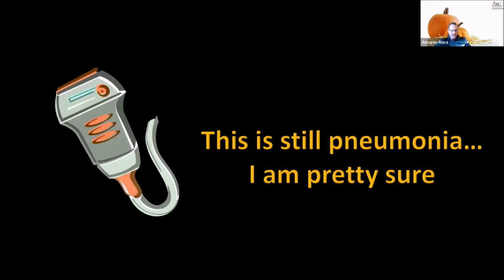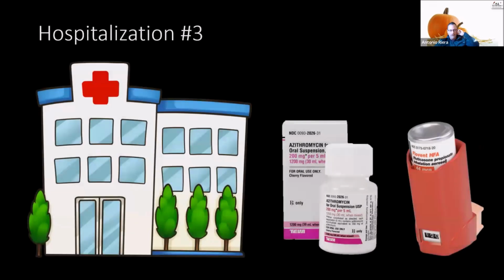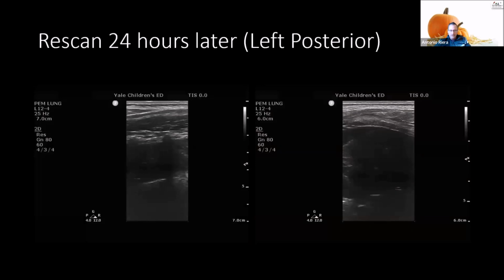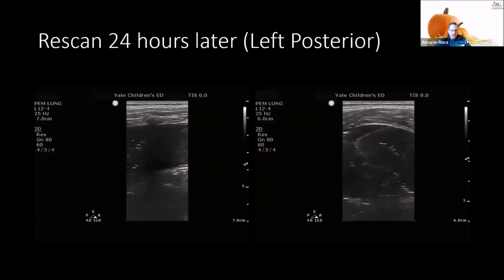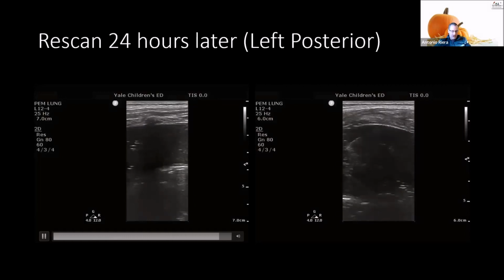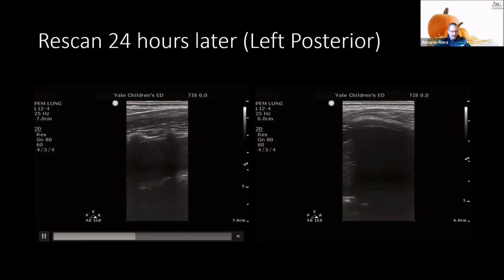So during this hospitalization, number 3, we get a pulmonary consult. She's managed as a reactive airway cough variant, cough predominant asthma patient. She started on azithromycin for its anti-inflammatory effects and Flovent. And then the next morning, we go up to the floor, we rescan her, and there's no change. And we did this with the pulmonary team. The pulmonary fellow actually obtained these images while we were there together.